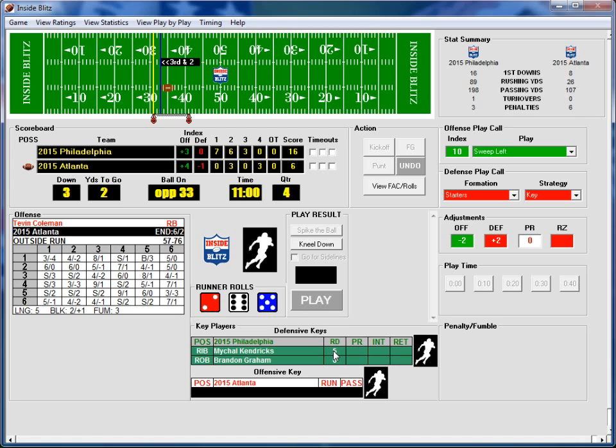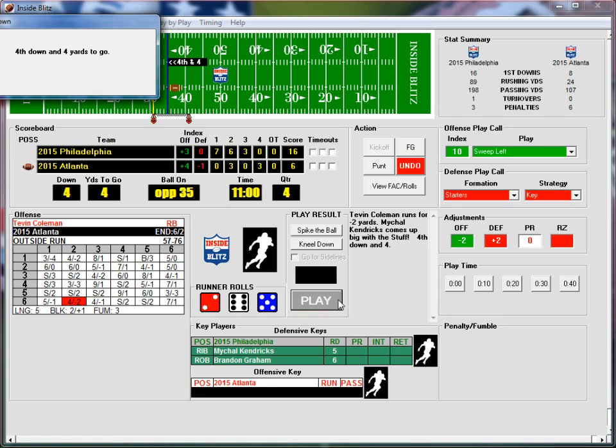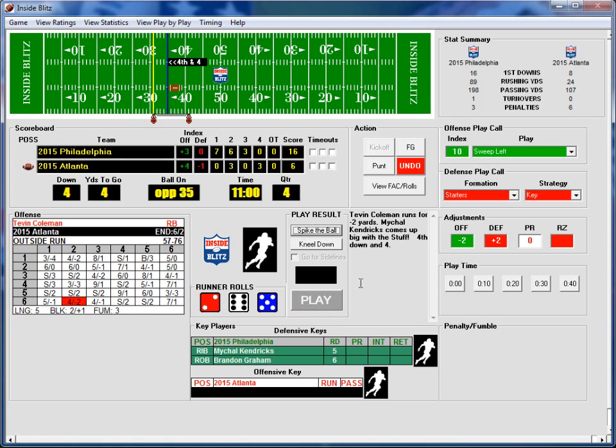So looks like they both made their check. 5 and 6 against a 5. So 2-6. 2-6 is minus. Let me drop for a walk. Run. Brings up 4th and 4 from the 35-yard line. They're going to have to go for it.